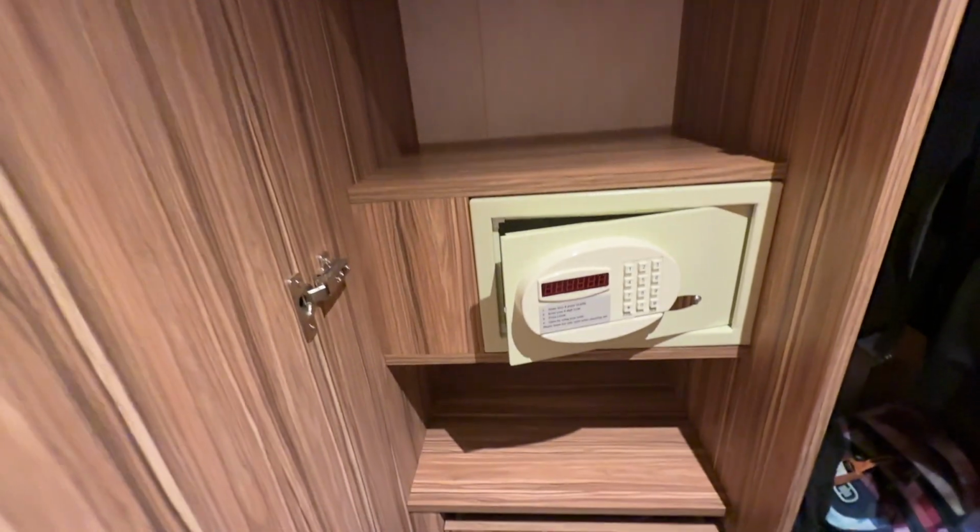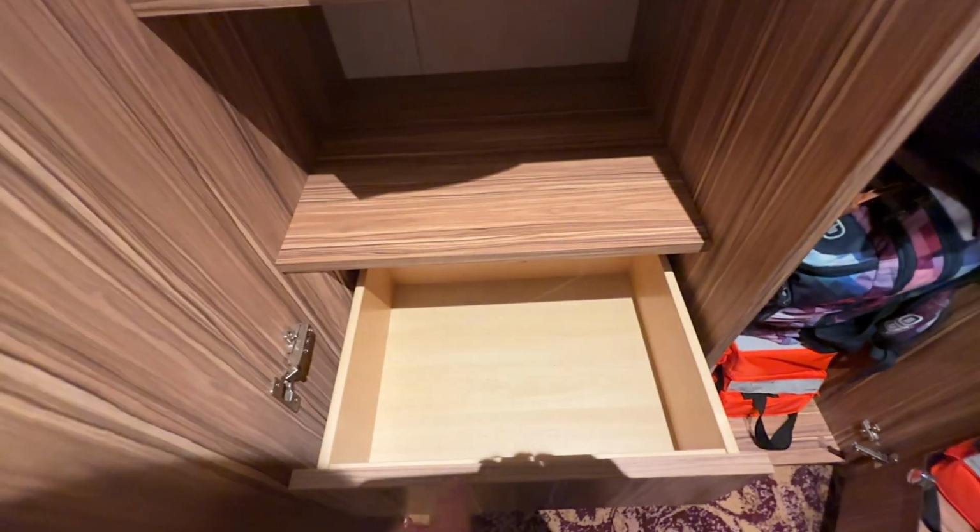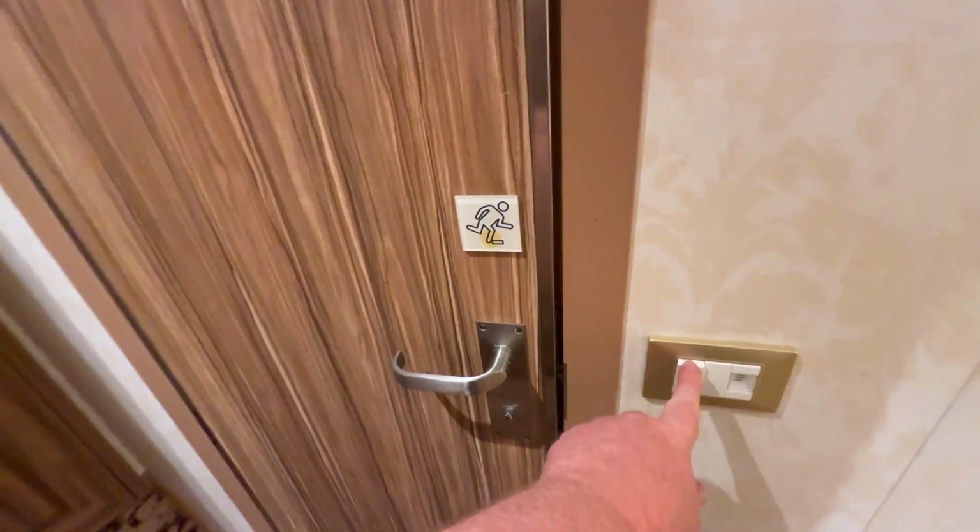All right, we have a couple of shelves here. And you got your safe. You've got some drawers down here, spacious. Got 3 of those. And behind us over here, we've got your restroom. You've got a light switch right here for it to turn it off and on.